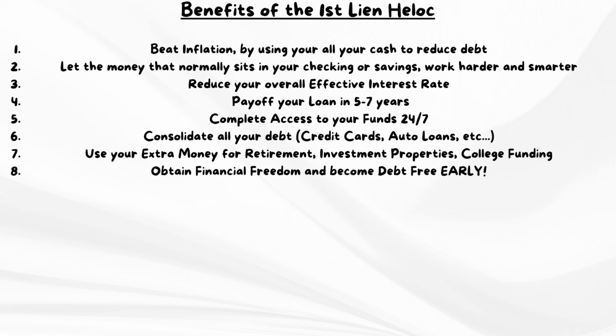If you need to buy a car or college funds and you didn't have it there, instead of having it saved in a savings account, which might not even be there, you'll have it in your home because you've been doing it every single month, twice a month or whatever your pay is. You can even use it to consolidate your debt because by doing this, you are effectively making your money work harder, because every time you get paid, that's going to lower the total balance of all your debt. And then when you need it, you just pull what you need to pay for your household expenses. And again, with this extra money, you'll be able to save extra for retirement, investment properties, college funding, and obtain financial freedom and become debt free early.